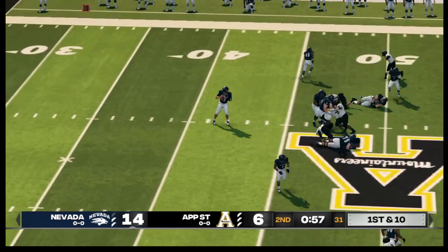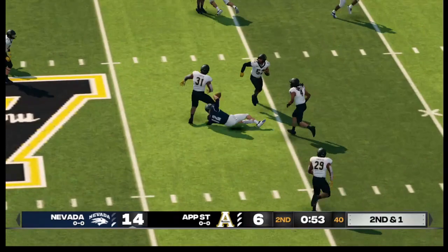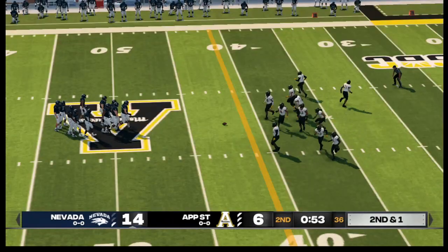He scrambled, slides down to the ground. Nevada's going to have to use their second time out of the half.